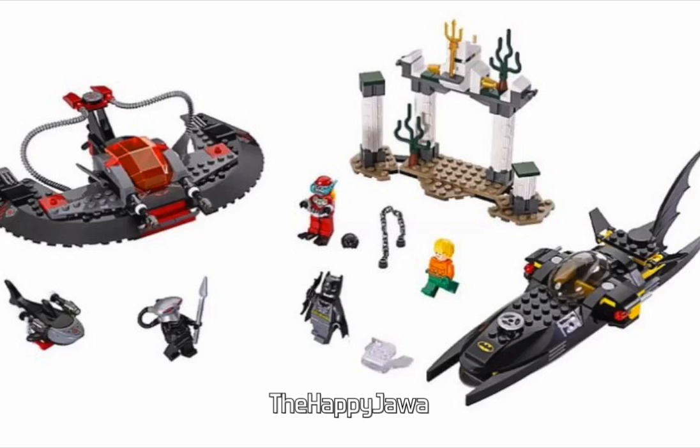I don't know. We also get Underwater Robin, which is quite cool, I guess. We haven't gotten a closer look at his printing yet, but I'm sure it's cool. Black Manta looks cool. We got one of those spring super jumpers, which I haven't mentioned yet. That's kind of the gimmick for this new DC line, the super jumpers.